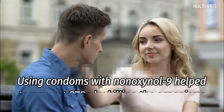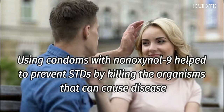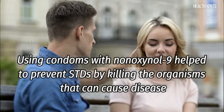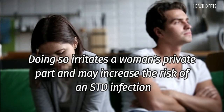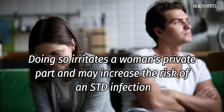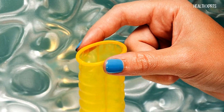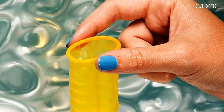It was once thought that using condoms with nonoxynol 9 helped to prevent STDs by killing the organisms that can cause disease. But new research has brought different results. The study shows that doing so also irritates a woman's private part and may increase the risk of an STD infection. Current recommendations are to avoid using condoms with nonoxynol 9.